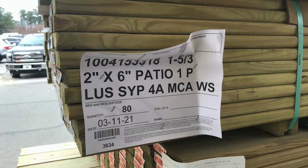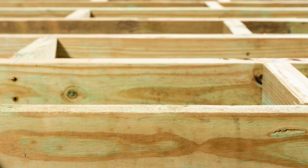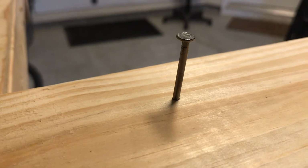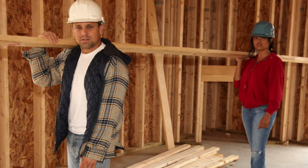And it also makes the perfect wood for treated lumber. I've read that nearly 85% of treated lumber in the US is made from Southern Yellow Pine. That's nearly the whole market. But these benefits of Southern Yellow Pine do mean that it's generally a little bit more expensive than SPF whitewoods. Also, it's a little harder to work with, and it doesn't take nails quite as easily because it is so dense. And as I said, it's like crazy heavy by comparison. You want to handle wider boards with a partner.